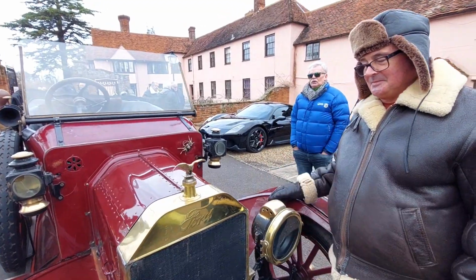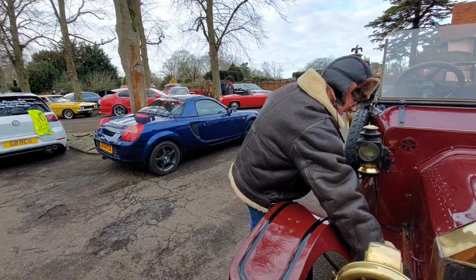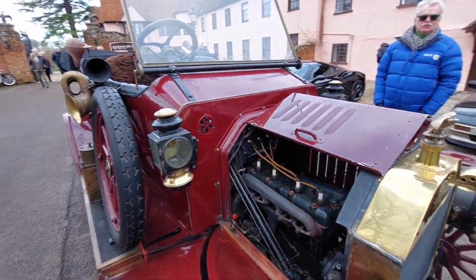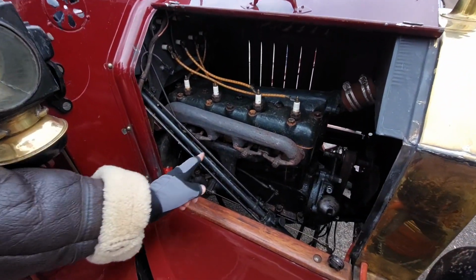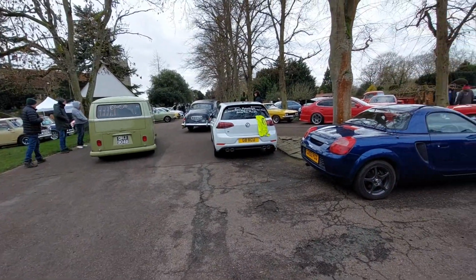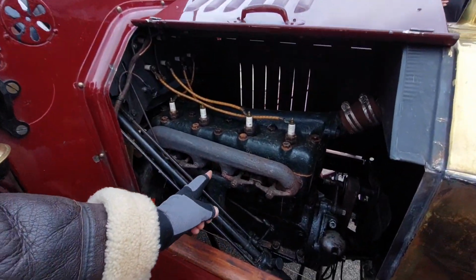Can we look at the engine? Yeah, that's possible. Oh wow, yeah, it's very basic, isn't it? Actually, these are where the core plugs are. This is where the core plugs are.